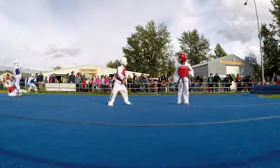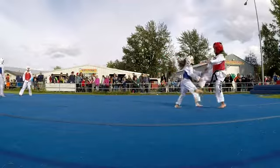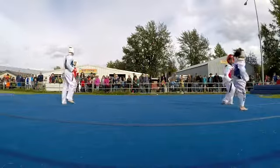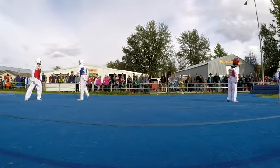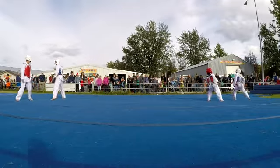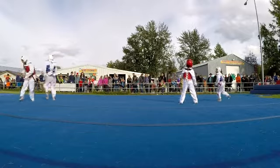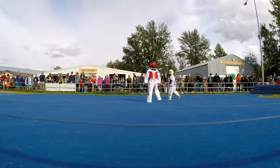So here comes Mia. Eli, go ahead and come out. You're not supposed to fall. Falling, you get a deduction. Going out of bounds, you get a deduction. Of course, anything illegal, you get a deduction. Spinning, you get extra points. So if Jeffrey or Ethan spin and kick, there you go, and then they get an added point.